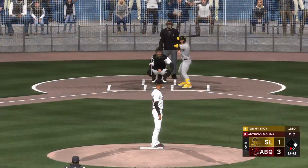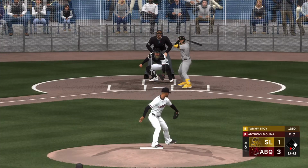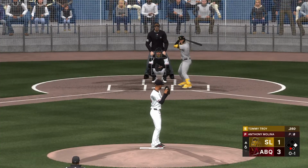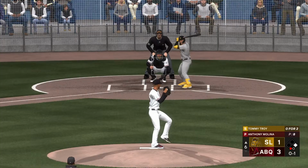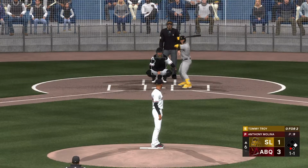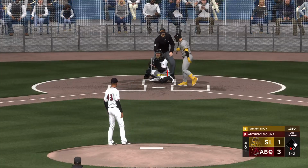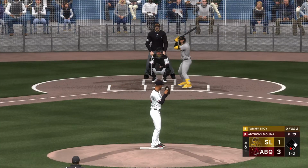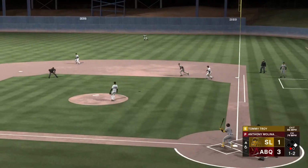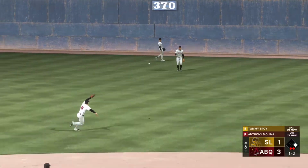Coming up now to the dish for Salt Lake, number 4, Tommy Troy. Shortstop, Tommy Troy. That's some great arm action from him to sell the changeup. Pitch misses there. One ball, one strike. And that drops in for a strike. Smart to lay off that one. Most likely outcome would have been a double play ball. In the air, out towards right center. It's pretty far back. Snags it for the second out.